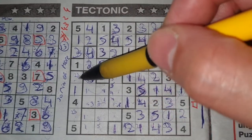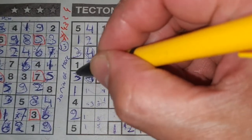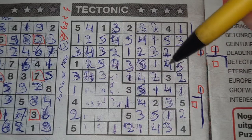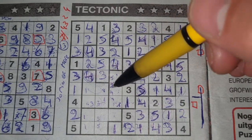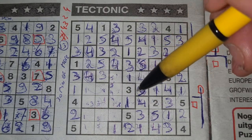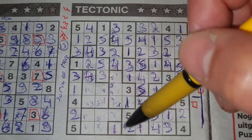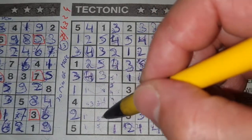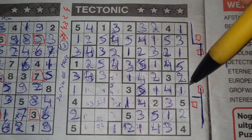Now we have a two there. So this box cannot be two anymore. That box should be a two. And this box should be a three. Then I think, let me see. No. These two boxes can be a 2. That box can be a 2. So the 2 goes together with the 5 as a pair. 2 and a 5, 2 and a 5. Okay.